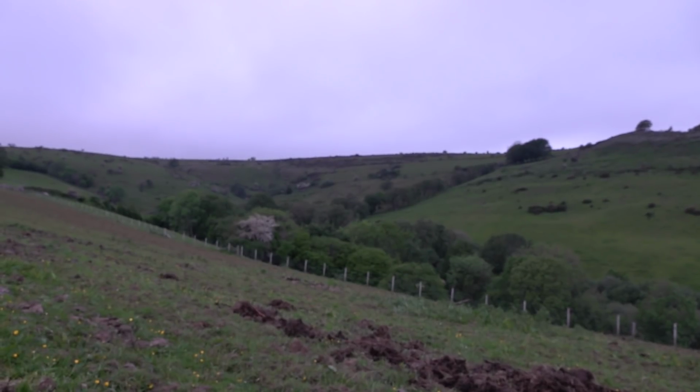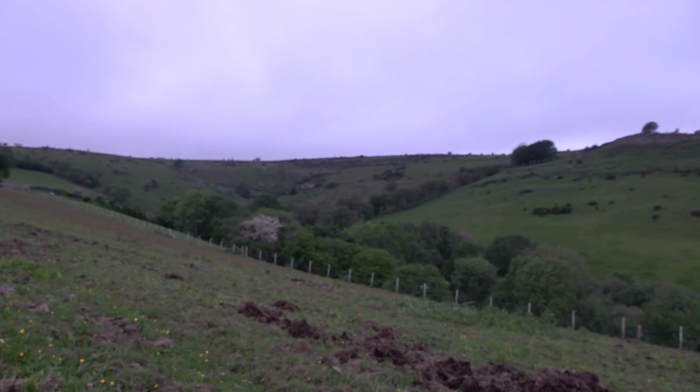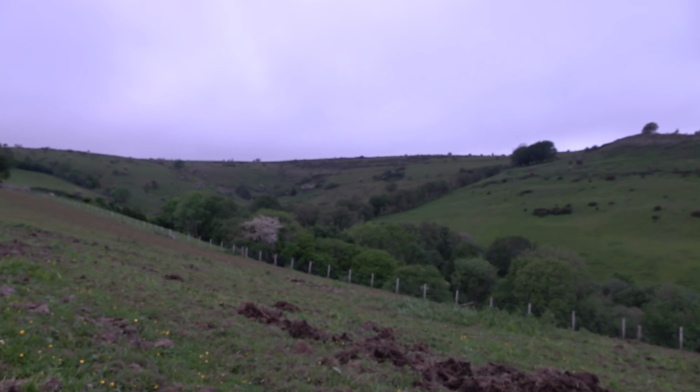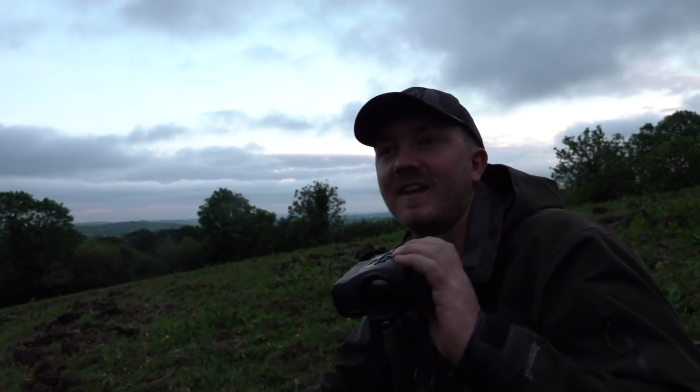Back to the fox shooting, and Tom starts his evening on a hillside with a view of about 1,000 acres of Devon. The thing now, you think, oh, it's going to start getting dark in a minute, and then the light just continues for ages and ages like this.